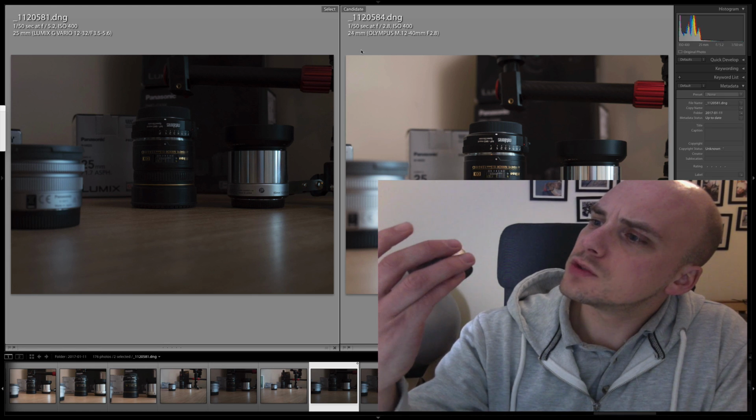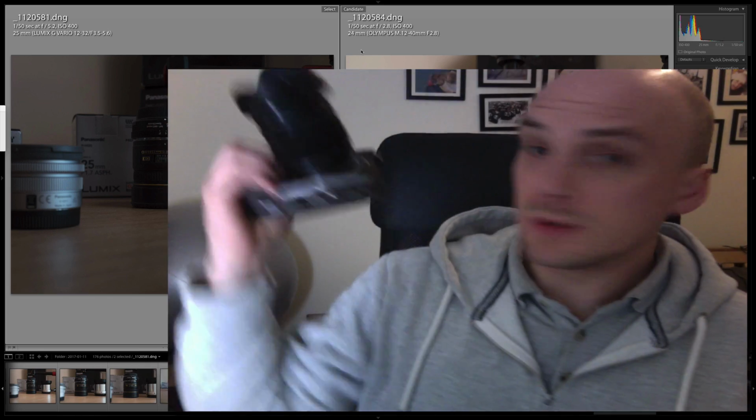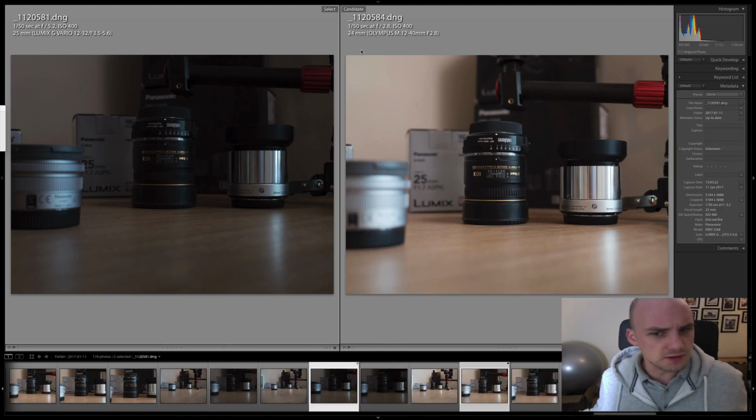I tried to get them to be the same millimeters on the pancake one. It doesn't have 20. Oh, it's got 25 on the big one, which fits much better on the G7. It doesn't. No, it does. It does have a 25. I'm talking bullshit just now.